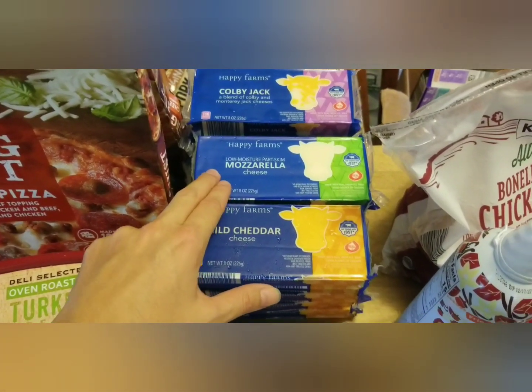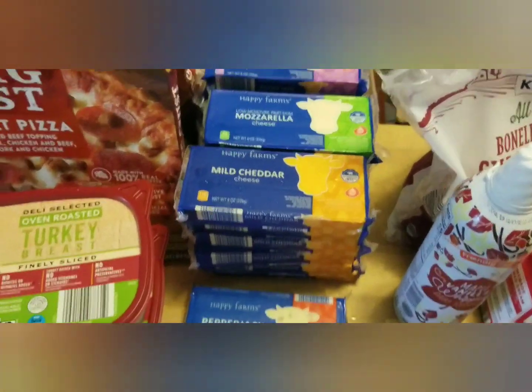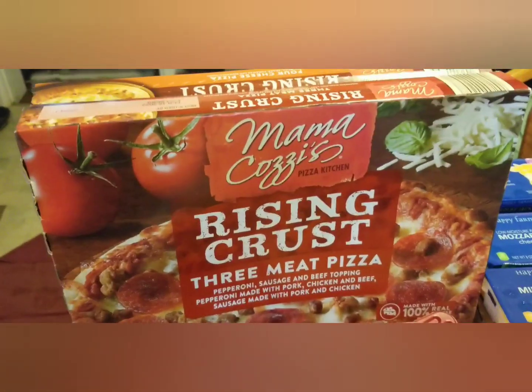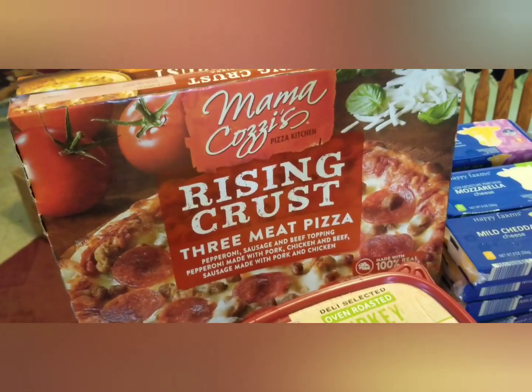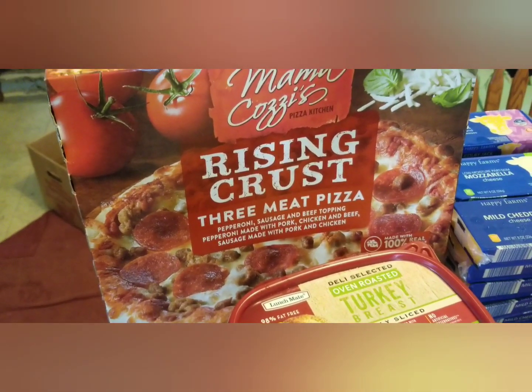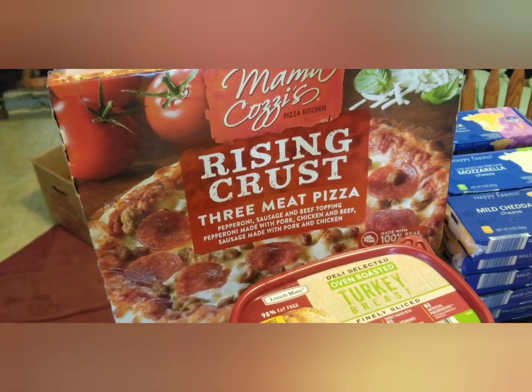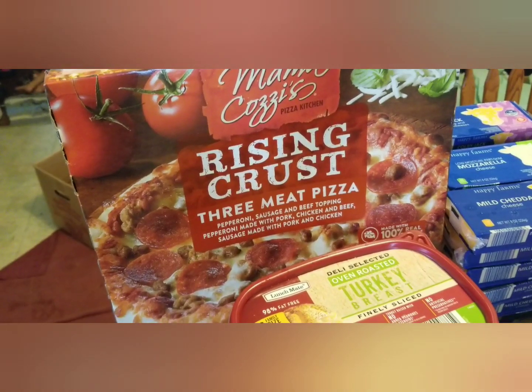There's 6 mozzarella and 6 cheddar, and those are for casseroles, pizza night, that kind of thing. Speaking of pizza, if I happen to be at the grocery store, sometimes I make homemade pizza. Sometimes I make like little English muffin pizzas. Sometimes it's fancy sourdough crust pizza. Sometimes it's store-bought Mama Cosie's pizzas.